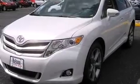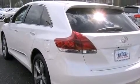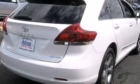Its top features include a navigation system, Bluetooth mobile device connectivity, a rear-view camera, keyless ignition, traction control and stability control systems, hill start assist, and a tire pressure monitoring system.